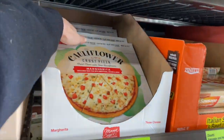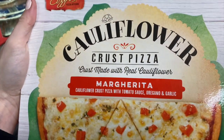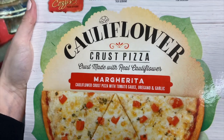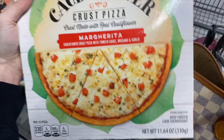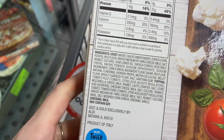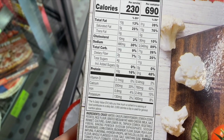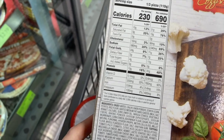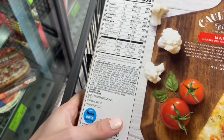Here we have another cauliflower crust marketing scam. Oh, get this cauliflower crust made with real cauliflower. It'll be low carb, it's healthier, good source of protein, no added sugar. Made in Italy is impressive, I'll say that. But looking at this ingredients list, oh, there it is. Corn, potato, rice, flour, all as the second real ingredient. The entire pizza is 71 grams of carbs. It's just insanity, you guys.